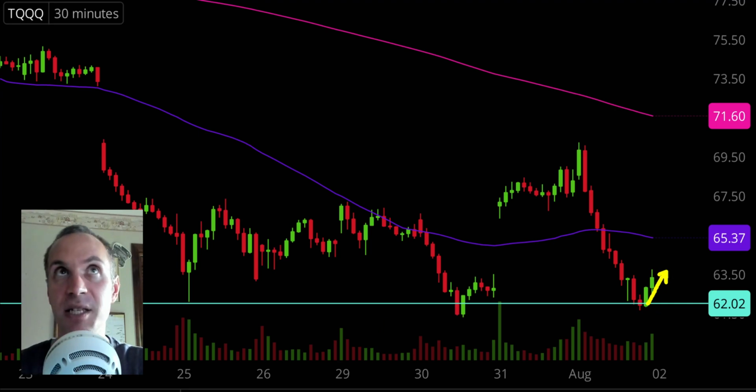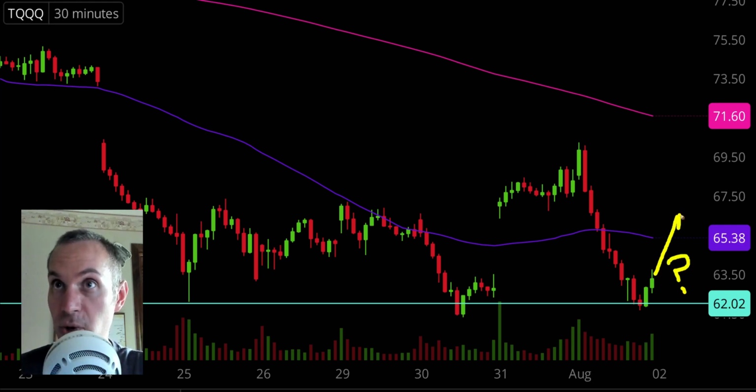So like Tesla, same general ideas. So far so good, 62 has held. Is it going to continue to hold? Is this bounce going to turn into a bigger bounce? Very valid, very exciting questions. And sometimes that's what it's all about. Just being able to ask the question, is this the start of something bigger?